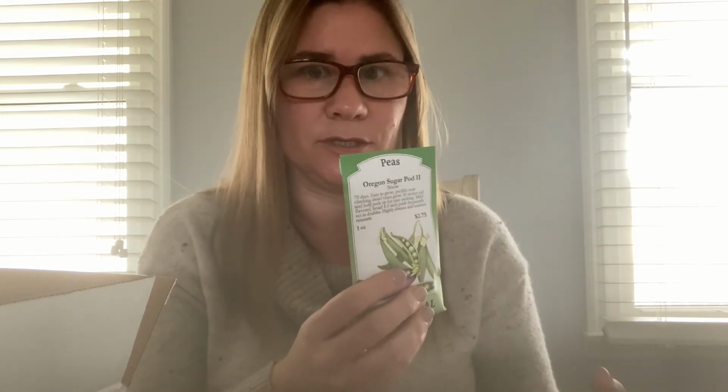So this is Territorial. And I got some other fun toys from Territorial too, I'll show you. So seed-wise, cucumber martini slicer. This came recommended from You Can't Eat the Grass. She said martini cucumber is the best, so I'm trying them. Oregon sugar pod 2. This is a snow pea. I'll use this for stir fry. A Wonder Bell. This is a hybrid bell pepper. Sweet aperitif is a cherry tomato.